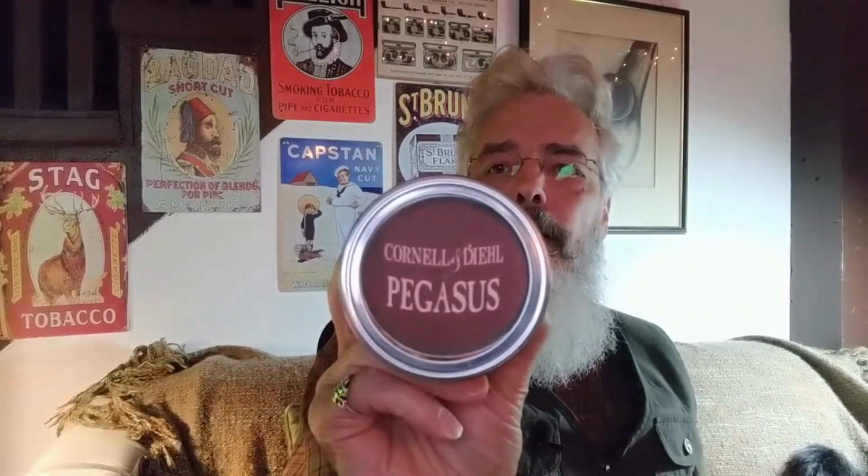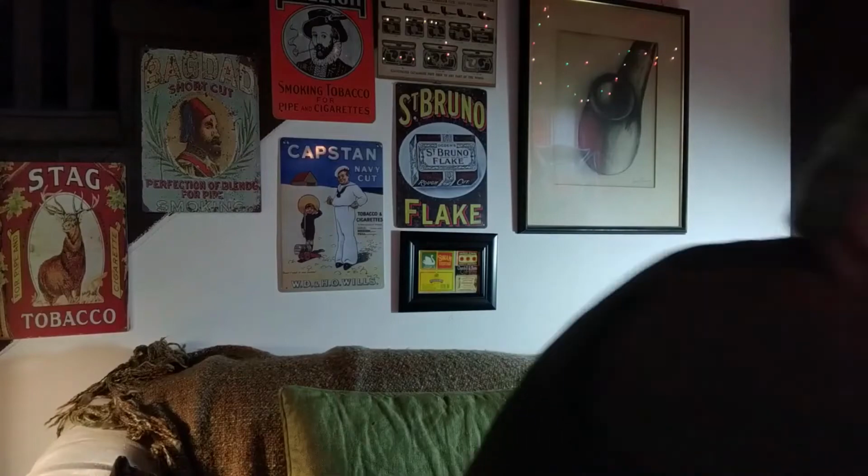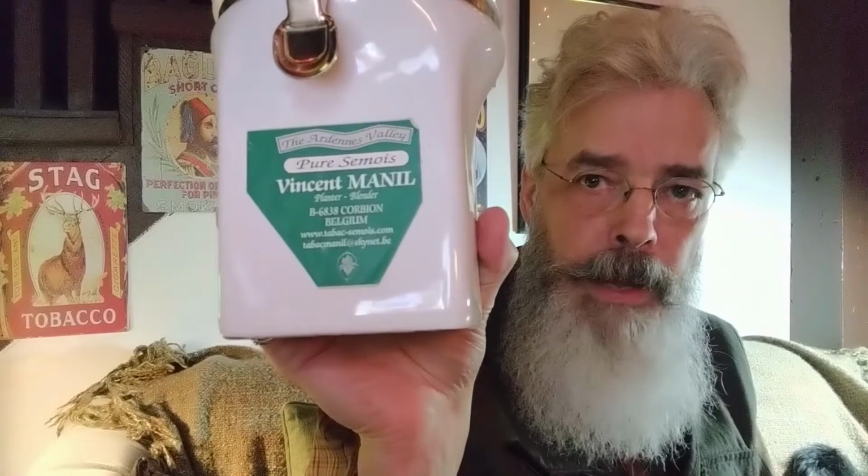As far as a Burley blend goes, Pegasus is a great blend. This is a big boy here. One that I just sampled is Vincent Manil's Semois La Bromeuse. This is a burley, but it's unlike a burley you've ever had before.